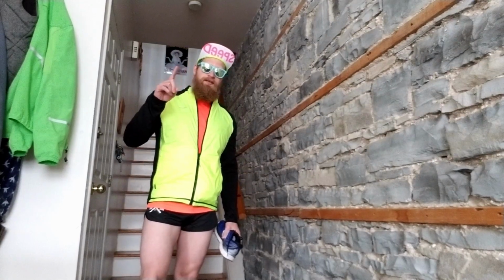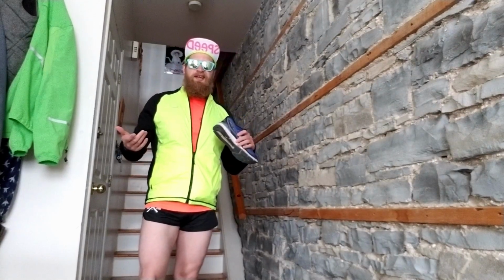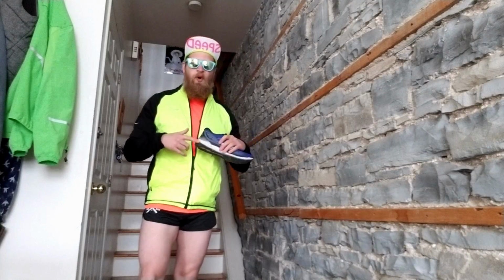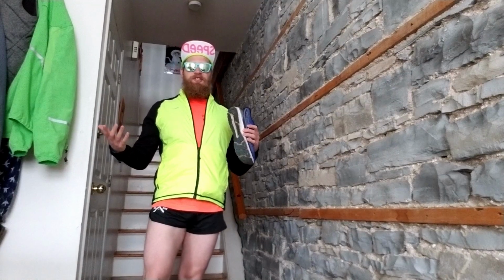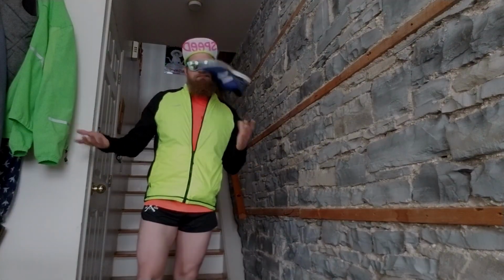Tip number 1, buy shoes with things like React foam or Power Run cushioning or Wave technology. The more ridiculous it sounds, the better it'll make you at running.